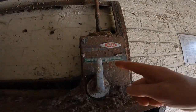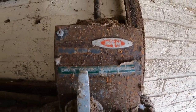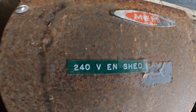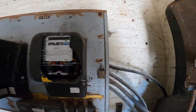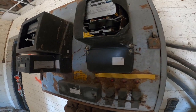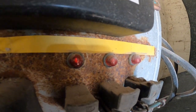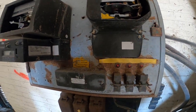Check this out on here. Socket power building is what it says. And then look, engine shed. 240 volts. And then look at these old gizmos on the wall here. That is insane. Look, these are like the lights which look like they're out of Thunderbird 2. Or any Thunderbirds vehicle.